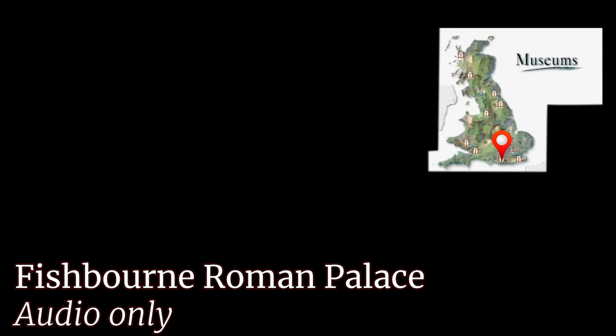The luxurious Roman palace that once stood here burned to the ground in the 4th century, but the magnificent mosaic floor survived. Exhibits illustrate the lifestyle of the Roman elite.